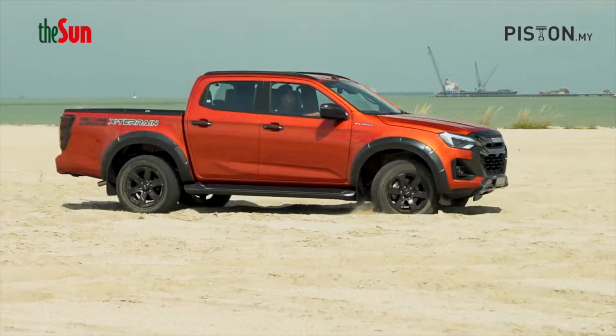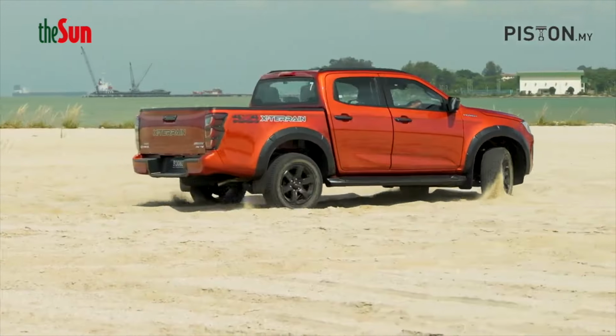You put your foot down, also your shoe is going to be full of sand. Yes, very easy for the car to get stuck. Precisely. And that's where they just let us loose. They said, go have fun. So how did this car perform?